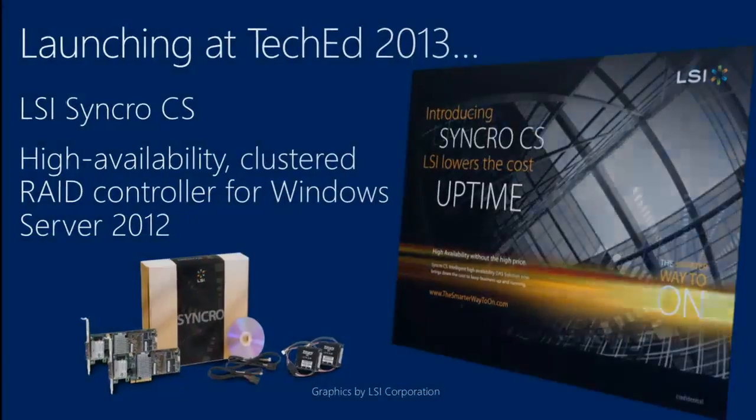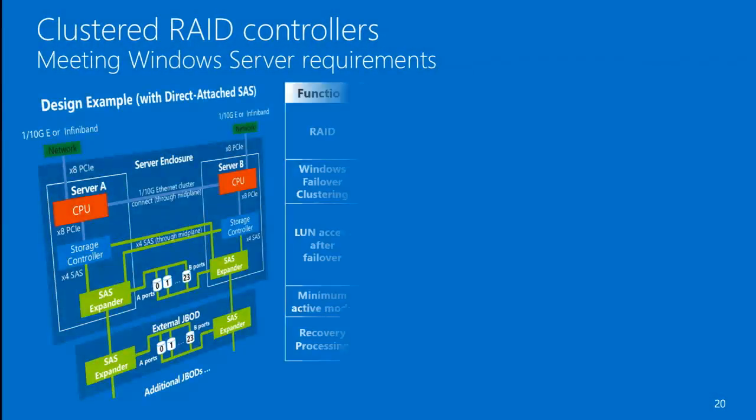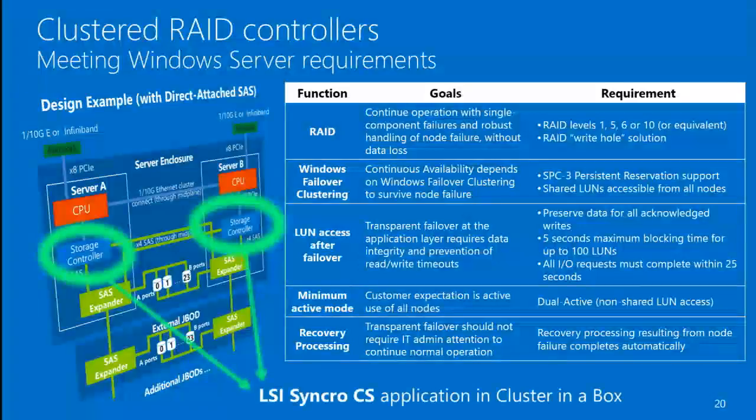So what I want to do is say, definitely stop by the LSI booth to check it out, but I wanted to talk a little bit about what this means. It's a component. It's a controller card. So why is it special? Where does it fit? If you look at the sample system diagram that I showed before, this is where the storage controller lies. Where you might have for Storage Spaces SAS controllers that are cross-connected to hook up direct attached storage to both nodes, the LSI Synchro CS card fits there as a hardware RAID solution.